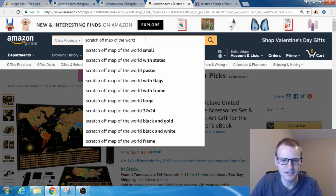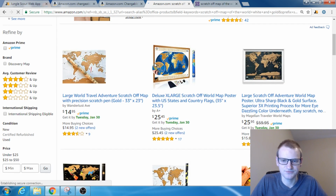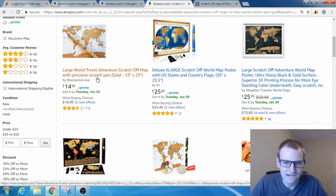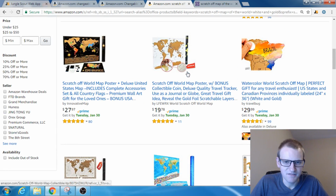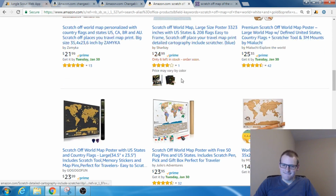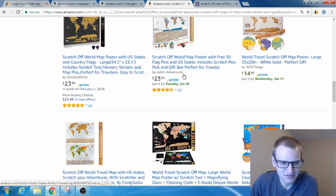But we're going to look at white. We're going to take a look at white and gold because that autofills for us, so we know it's getting some search volume. So let's see if anybody's doing it. White and gold. Not really. I'm not really seeing anybody who's doing scratch off map of the world white and gold. Okay. This might be a good product to go into. I don't see anybody who's really doing it.